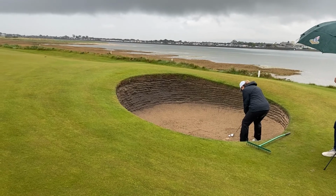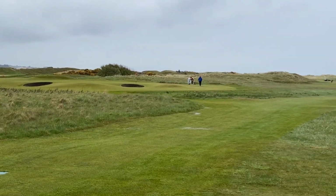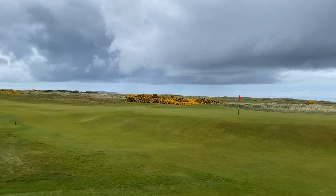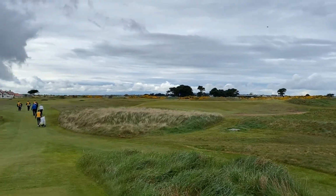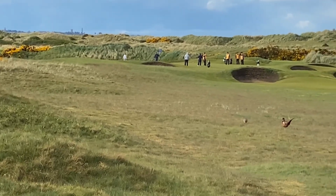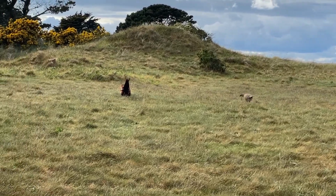Bunkers, again, classic link style. Wife didn't quite get up and down out of that bunker. Pretty flat course overall. You don't have the towering dunes like you do in some of the courses, but I'd say condition-wise, this was by far the most well-conditioned course of all the ones we played. The greens were just spectacular. Scenery great. Even, again, a little bit of wildlife there in the foreground. Pheasants running around.